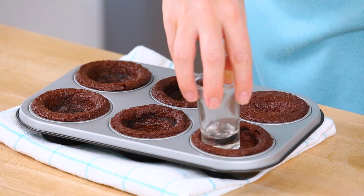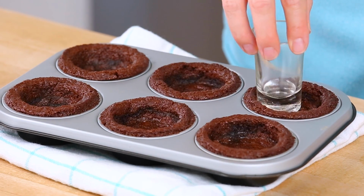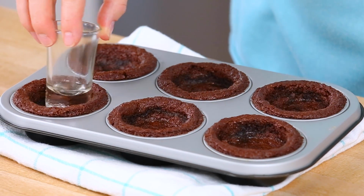And you can see the brownies are still nice and soft and tender because they haven't completely set yet. Now I wanna let these cool completely in the refrigerator so they're nice and chilled.